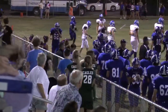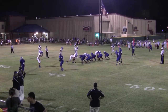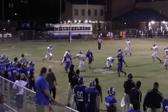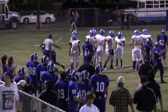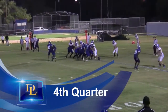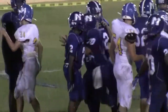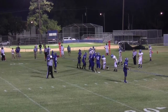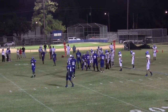There is a flag on the field, but that was a nice run back by B.J. Williams. Nice run back. Illegal procedure on Lutheran High North. This is going to be a 5-yard penalty.